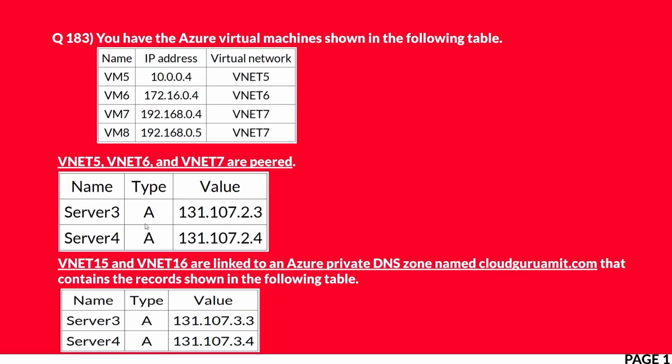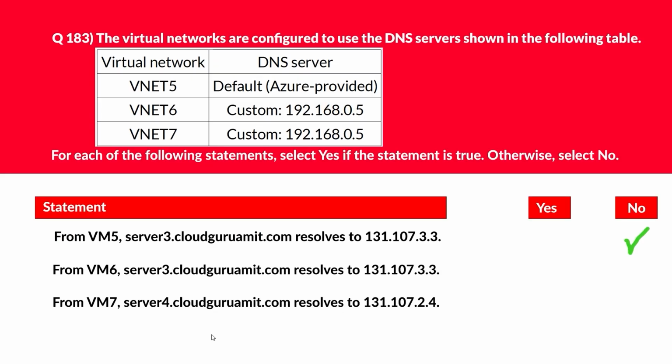If we look here as well. So therefore the resolution will fail. The answer will be no. Now let's move to the second statement. It says from VM6 server 3.cloudguruamit.com resolves to 131.107.3.3. So if you look, VM6 uses custom DNS, that is 192.168.0.5, which won't resolve Azure private DNS zones unless that DNS server is manually configured to do so. So looks good. So the answer is yes.